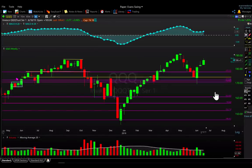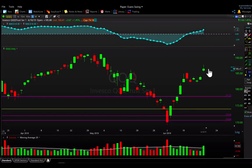Finally, NASDAQ 100 here, making some good progress above or continuation from the initial reversal that took place 2 weeks ago. We're taking out last week's highs. We're up 2% so far on the week.